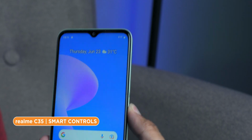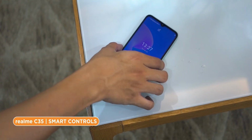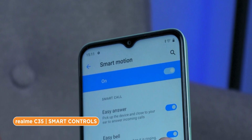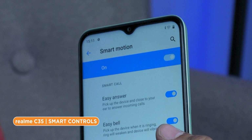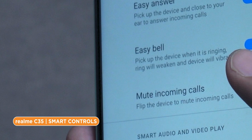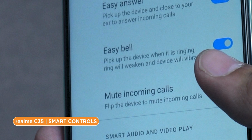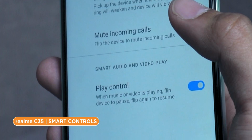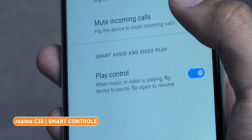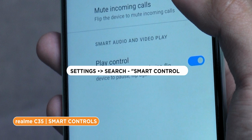Next is the Smart Motion, which allows you to control your device using different motions such as picking up, flipping, or shaking the device. One of the smart controls you can activate is the Smart Call. This gives you an easy answer option by picking up the phone and putting it close to your ear to answer incoming calls. Another option will vibrate the device when you pick it up while it's ringing, and you can also mute incoming calls just by flipping the smartphone. Lastly, the Smart Audio and Video Play gives you the Play Control option. You can now pause and play music and video just by flipping your phone. You can find this by hitting Settings, scrolling, and searching for Smart Controls.